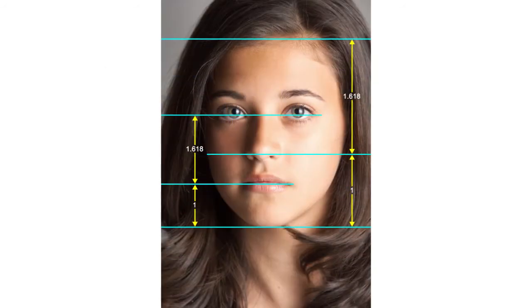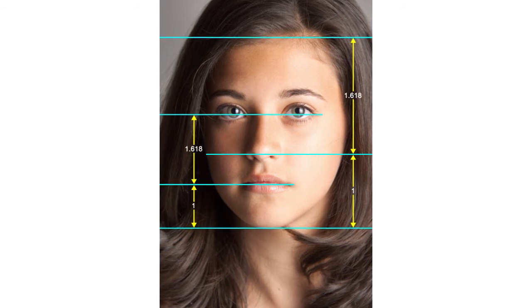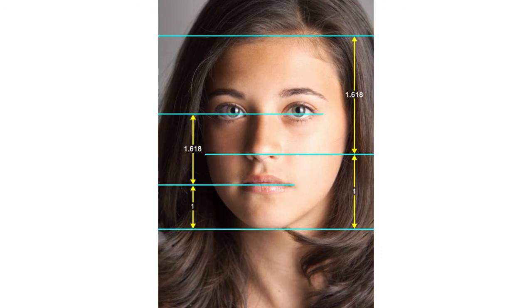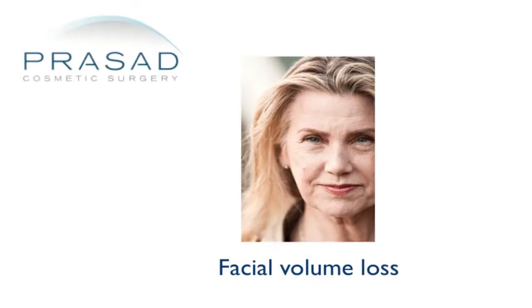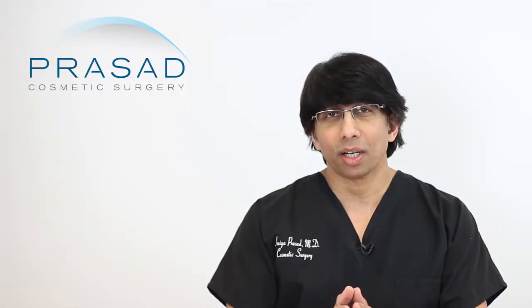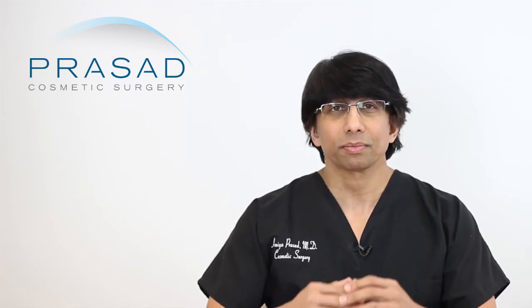There's something known as the golden ratio, and this is really important, where the upper part of the face is at 1.6 proportionately to the lower part of the face, which is at 1, a ratio of 1.6 to 1. A youthful face has that ratio. And as people get older, that ratio changes, and the lower part of the face gets wider. So structural volumizing would be my approach from the foundational level.